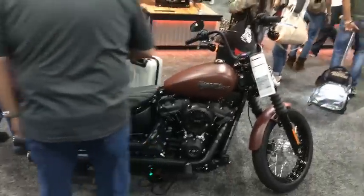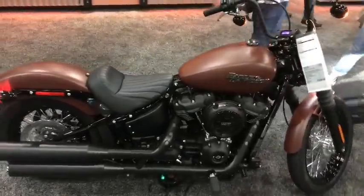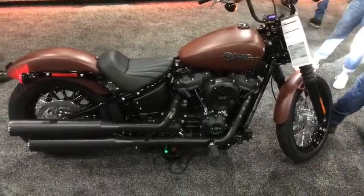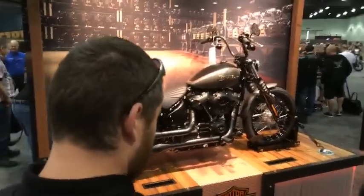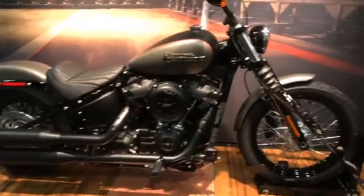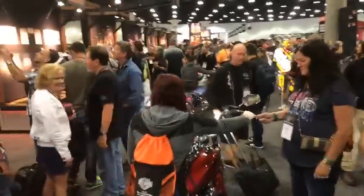Now this looks like Iron Red Denim here, a color they had last year. So this is a Street Bob. This is a stock Street Bob. Here's another stock Street Bob, two-tone. Yes, the Street Glide Special and the Road Glide Special come all blacked out. I'll show you guys those in just a minute.